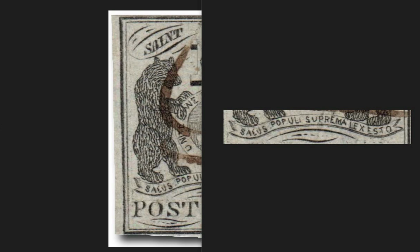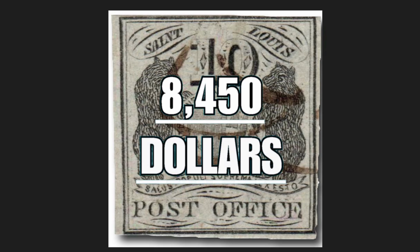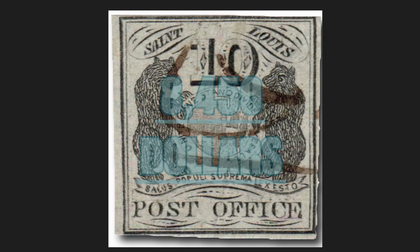Stamp that has no perforations. It was printed on thin woven paper. Its circulation is not known. And today it is worth $8,450 on the philately market.